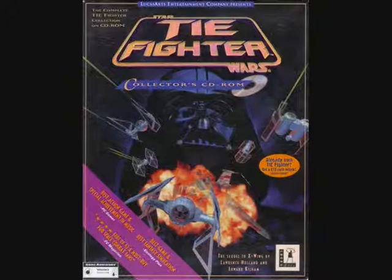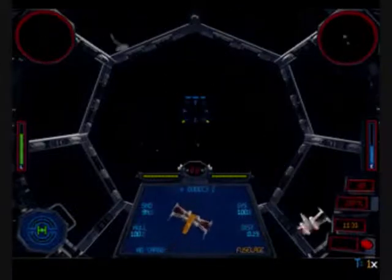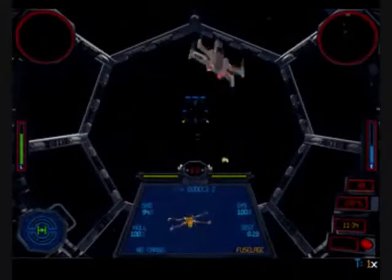LucasArts would follow on with their success of X-Wing, and so this time they would allow you to join the dark side and help overthrow the Rebel Alliance in TIE Fighter.